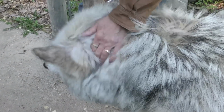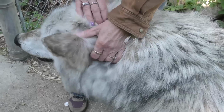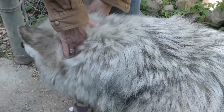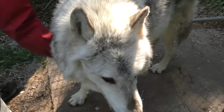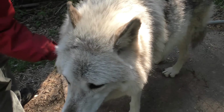So Grizzly's got a lot of hair, and so we are brushing him. And with an older wolf, you want to be a little more gentle with the brush, so we're not doing as much brushing as maybe plucking the loose hair that's coming out. But we definitely have been noticing Grizzly's slowing down a little bit. Summer is hard on wolves. It's just too hot, and their hair prevents them from really cooling down.